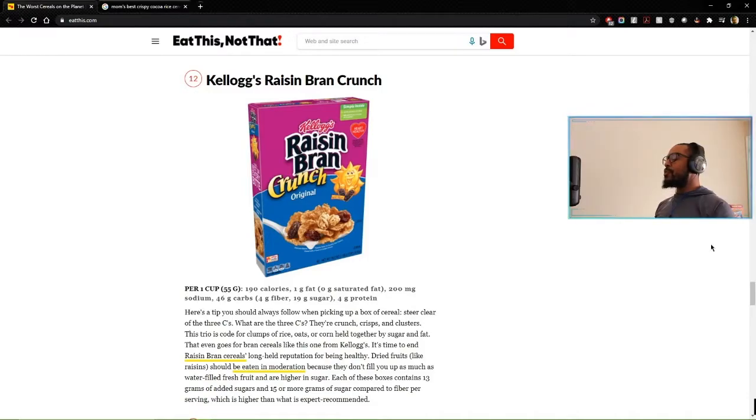This trio is code for clumps of rice, oats, and corn held together by sugar and fat. That even goes for brand cereals like this one from Kellogg's. It's time to end Raisin Bran cereal's long-held reputation for being healthy. I never called them healthy.